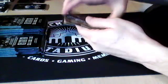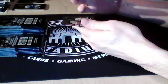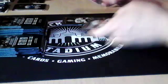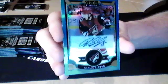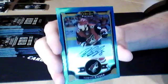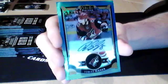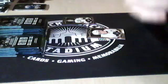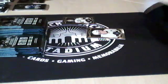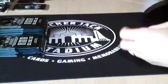We have a blue auto for the Arizona Coyotes. And it wasn't Max Domi, it's Tobias Rieder. So congrats to Arizona. Where's Arizona? Crunchy Nova. Okay, and then a base. Base.